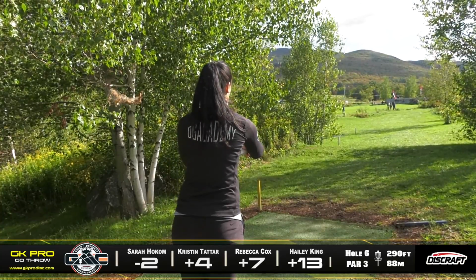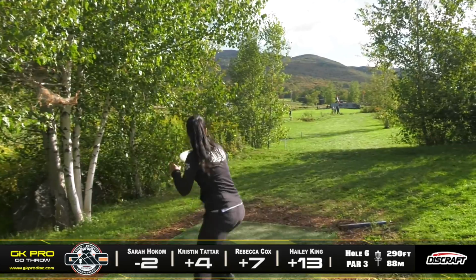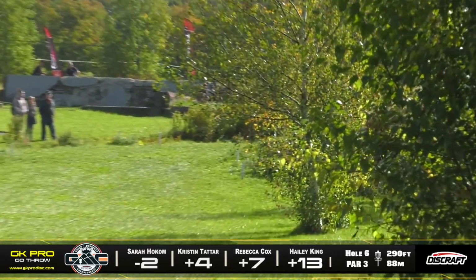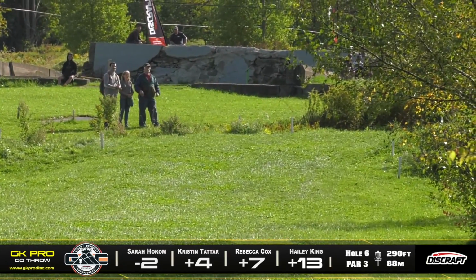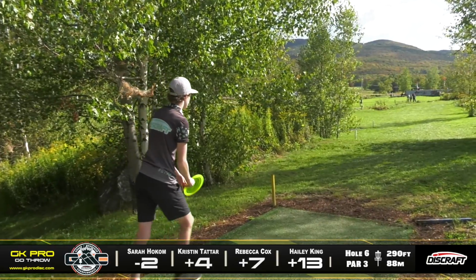Yeah, this hole is actually one of the easier holes played, averaging 3.09, so just barely over par. Kristin keeping that a little bit too low. Rebecca, but gets a kick out. That was going to OB all day. Yeah. Got a little cut rule there.